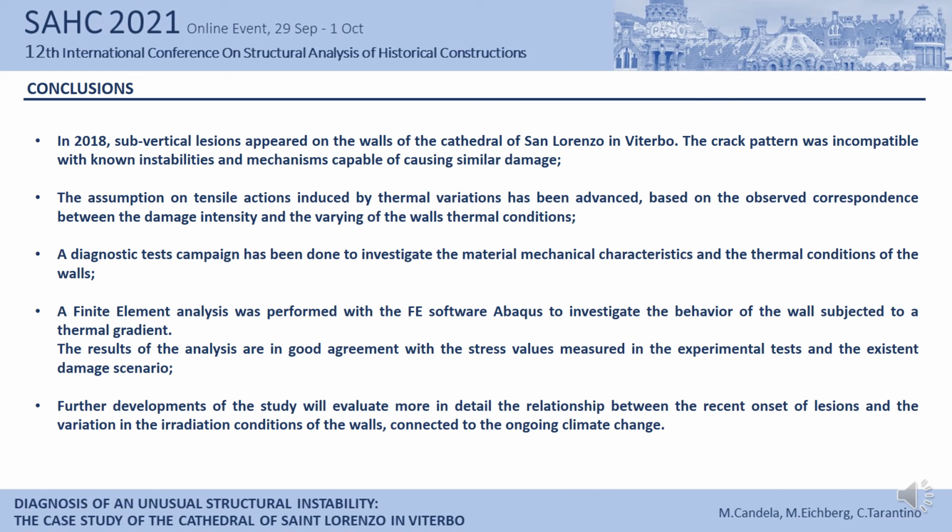Going to the conclusions, we performed a damage analysis of the Cathedral of San Lorenzo in Viterbo. The structure showed an unusual crack pattern concentrated along the nave walls, not referable to classical known instabilities and mechanisms. The analysis of the cracks' geometry and the correspondence between the damage intensity and the varying of the wall's thermal conditions led to the hypothesis of tensile actions induced by thermal variations. So we planned a non-destructive test campaign, and we did finite element analysis with the software Abaqus to investigate the behavior of the wall under thermal variation conditions.